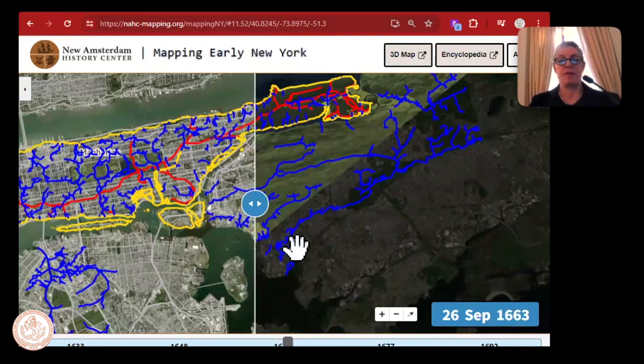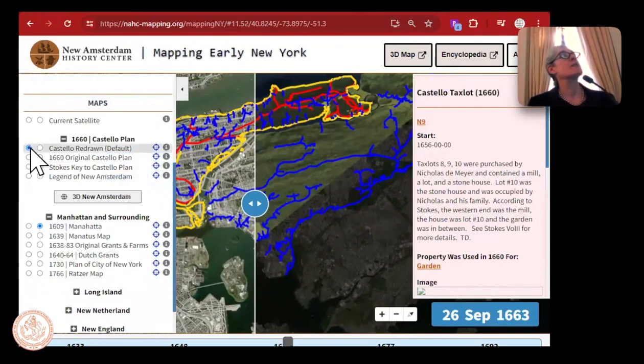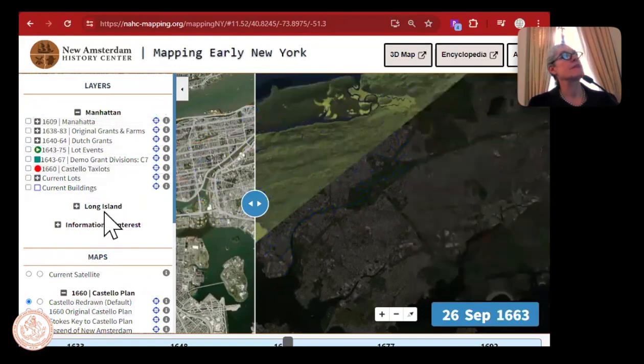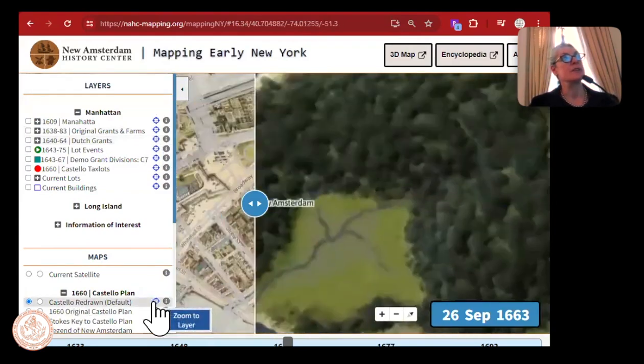So, research capabilities were improved through the use of layers in the maps, which you've seen here, and we can turn those on and off as you need to. And you can use this Zoom to button to go to any particular map that you wish.